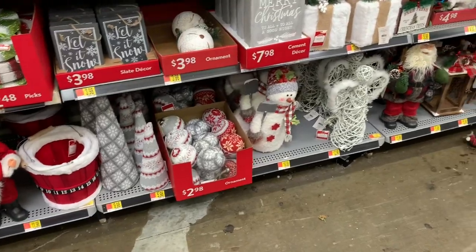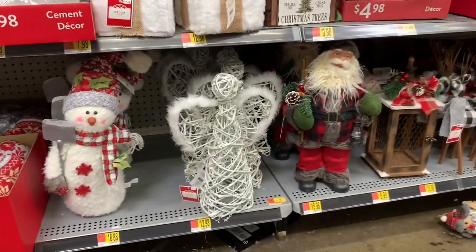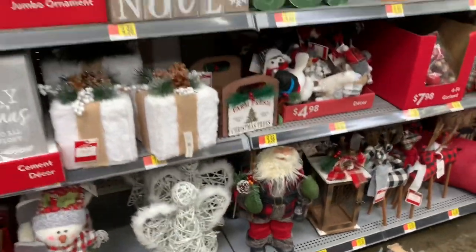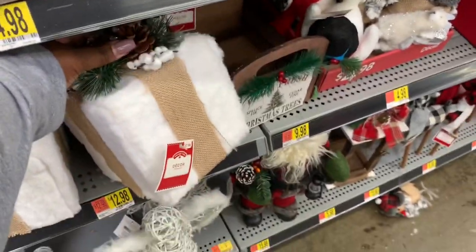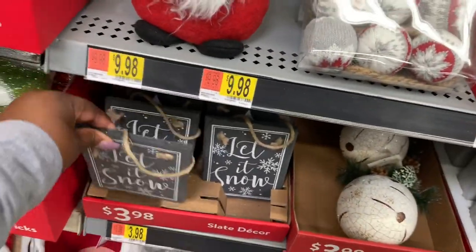And then the ornaments. And they have the snowman down here. He's $16.98. The angels, $12.88. And then that's Santa Claus again. Oh, these boxes. These remind me of the ones that were at Home Depot. These are $12.98. And then the slate decor says, let it snow.